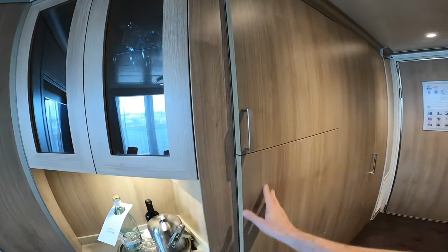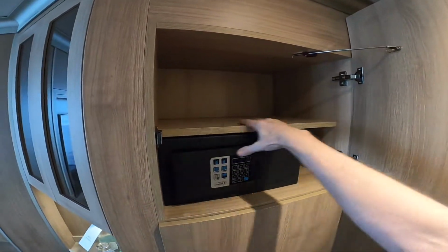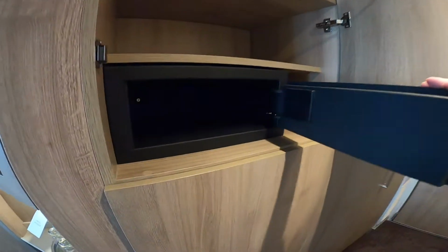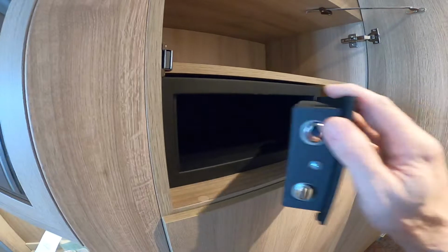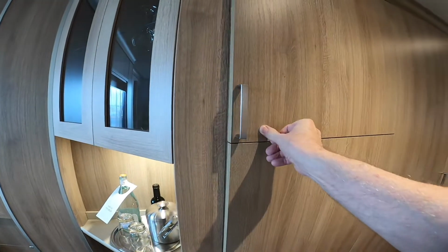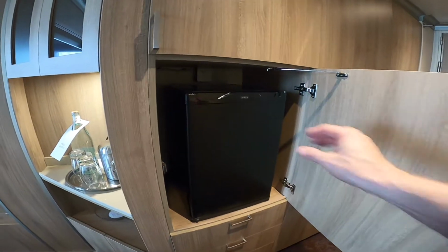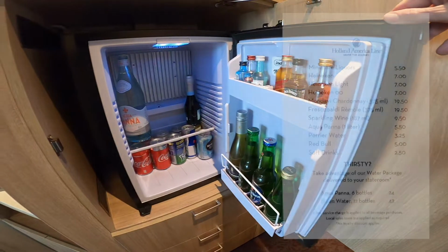Now let's take a look at some other cabinets we have here. On top, we have another shelf, which I'll probably put my camera gear and stuff up here. A pretty nice size safe. I think I can even get my laptop in there. My 13-inch MacBook Pro, I think, might even fit in there. I'll try it later and let you know. A little bit more storage over here next to the safe. And then down here we have the mini bar and fridge, which is stocked already.